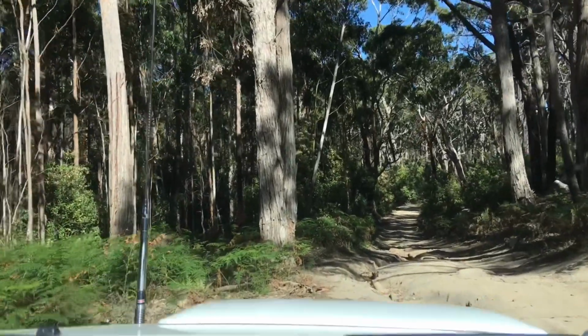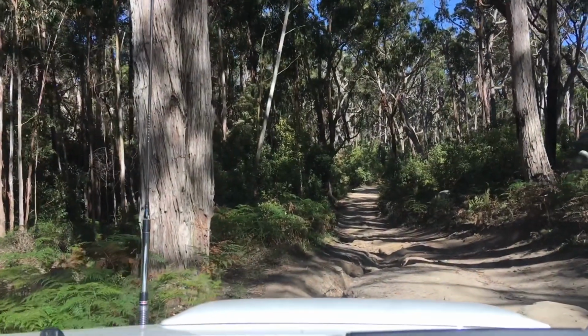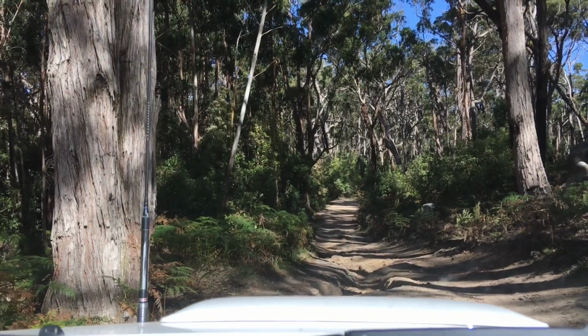I reckon, I mean, we like some harder track. So here, what do you reckon, Mitch? We can either cross over it and go down that side, or we can just straddle this washout. What do you reckon? I'm asking you from here. We're not getting out. I want to get footage. Oh, you want to get out?